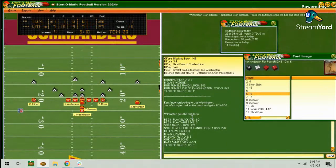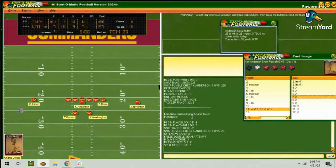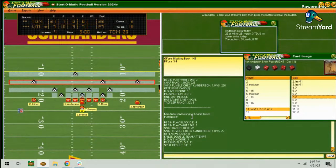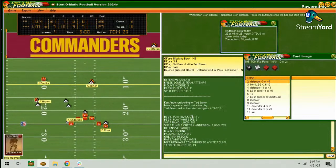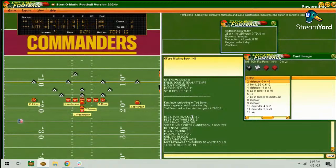Short to Joyner, guessed right. Incomplete. Bulls the interception split there. 2nd and 10. Flat pass left. 1 man in zone, guessed right. And Ted Brown grabs it and goes for 4. Mike Hagman unable to make the play. So that's up 3rd and 6 at the Tombstone 16.